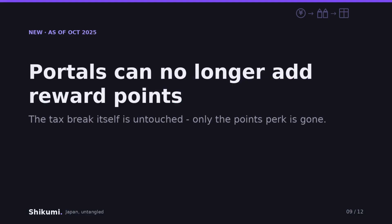One thing did change, so you sound current at the izakaya. As of October 2025, the portal sites can no longer hand you extra reward points for donating. The tax break itself is untouched, only the points perk is gone. And if you ever wonder why the government gives this away at all, it was designed to send tax money from big cities back to the rural towns that raised and educated people who later moved to Tokyo. You are choosing where a slice of your tax actually lands. That is the quiet point of the whole thing.